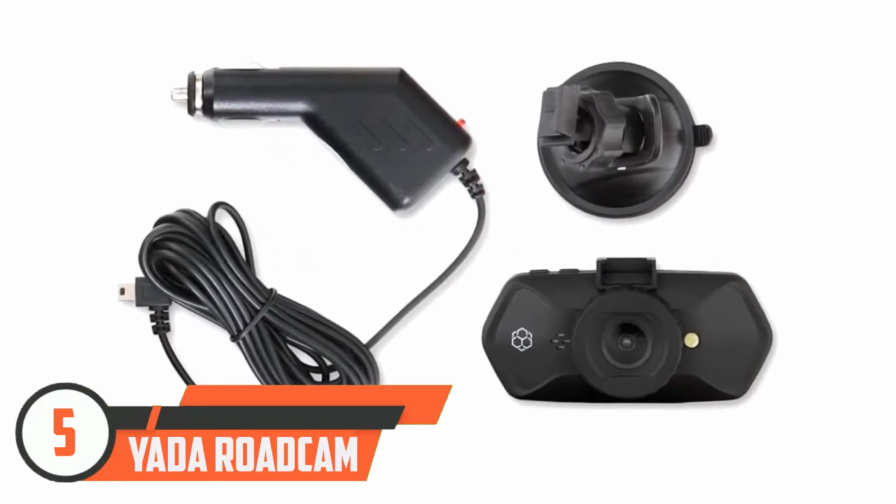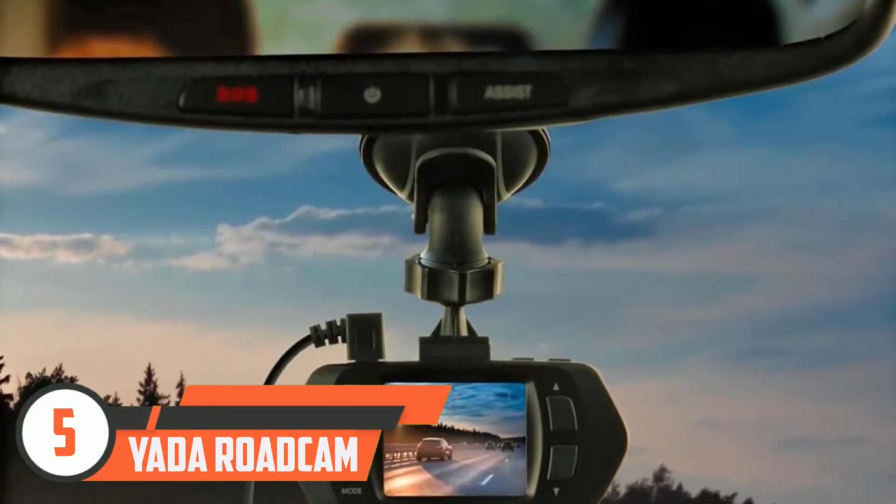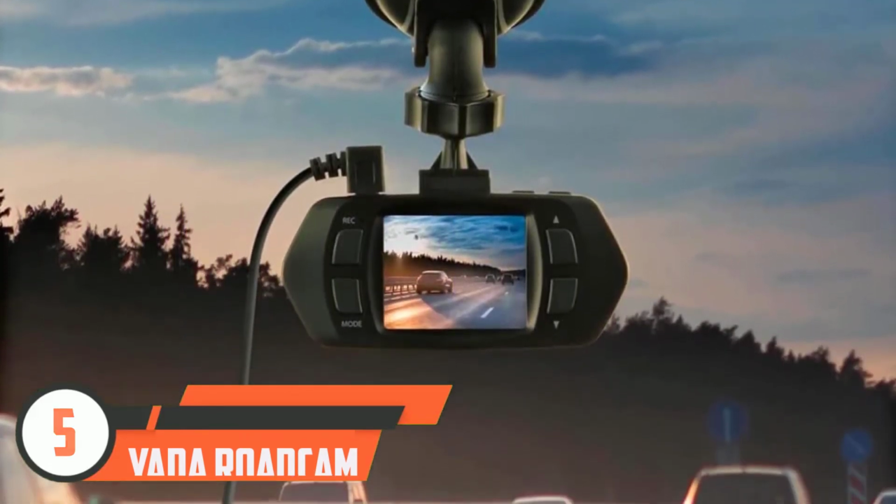The built-in GPS helps with your location at all times, plus there is loop recording, so you do not have to worry about replacing a memory card.